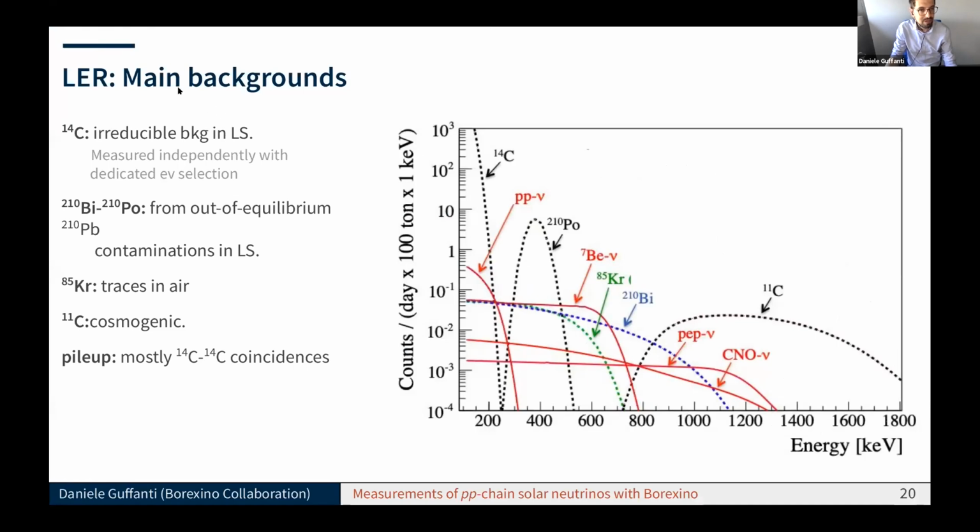So these are the main backgrounds for the low energy analysis. You see here in red the neutrino components highlighted and dashed lines the main backgrounds. As I told you before, at low energy we are limited by carbon-14. Then we see this peak due to the quenched alpha decay of polonium-210, krypton-85, bismuth, and C11. So bismuth will have a special place in our analysis, especially concerning the CNO. So I will leave maybe the discussion of this background to the next talk.